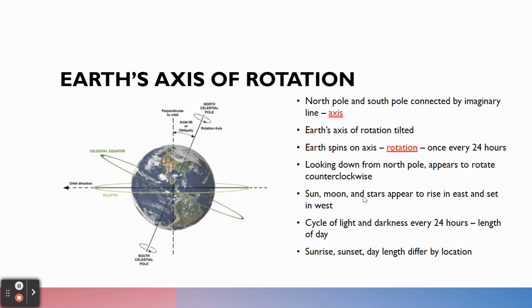So Earth spins on the axis, or rotates, every 24 hours. How many hours are in a day? 24. If you look from the North Pole down, it looks like the Earth is rotating counterclockwise. The sun, moon, and stars appear to rise in the east and set in the west. So if you thought that the moon rises in the west, that's not correct. The sun and the moon rise in the east and set in the west. The cycle of light and darkness every 24 hours is our day, correct?